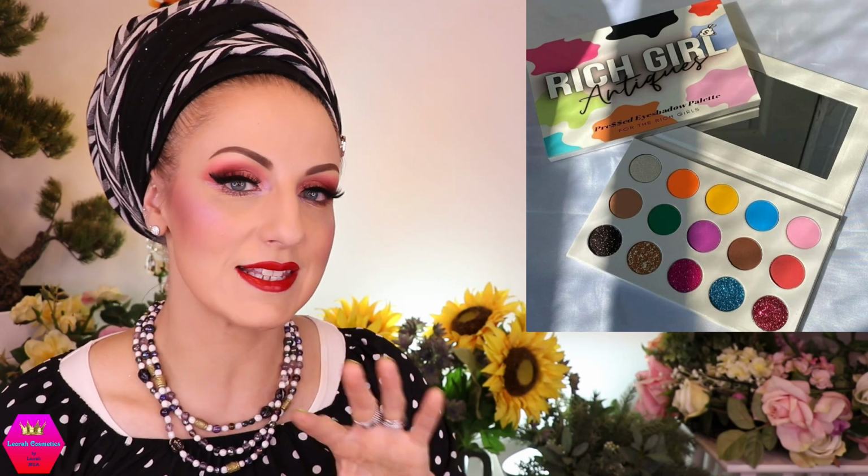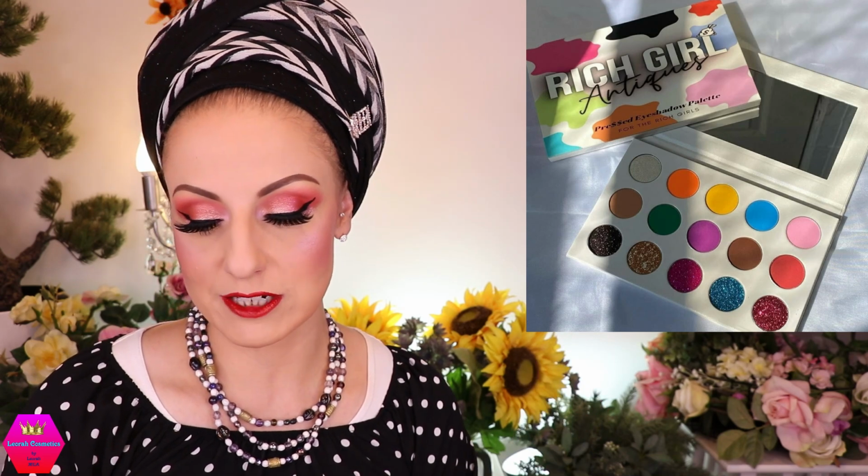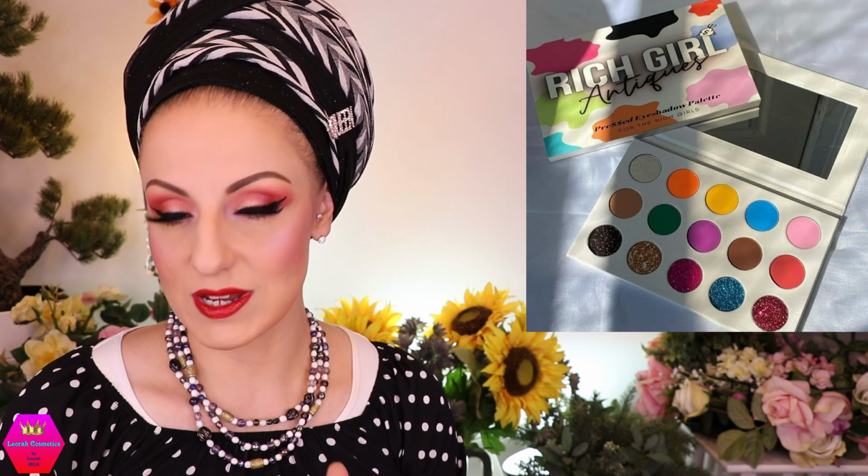Then Illusion Boutique, that is a new brand for me. I just found that one, and this is the Rich Girl Antiques eyeshadow palette. Now this is my sweet spot, or this is starting to be my sweet spot when it comes to the size of the palette, you know. This of course has 15 shades. You have 5 glitters, which is the whole bottom row, and the rest is mattes.